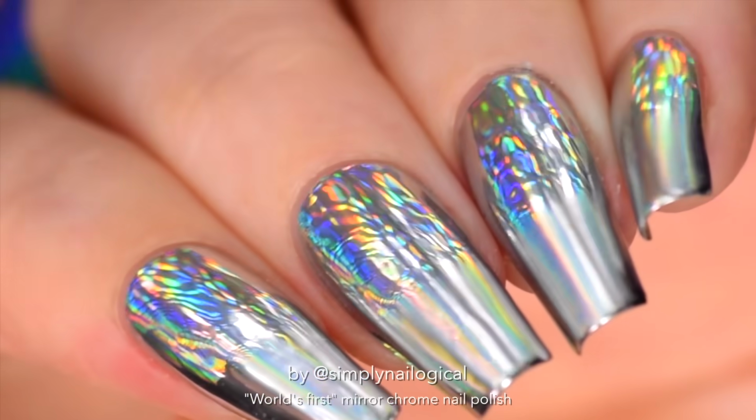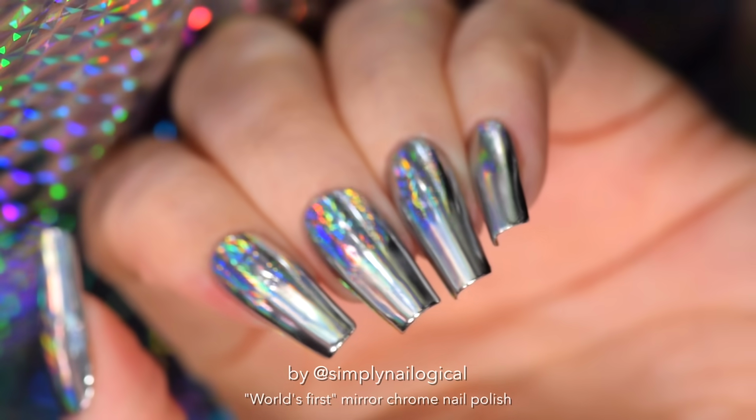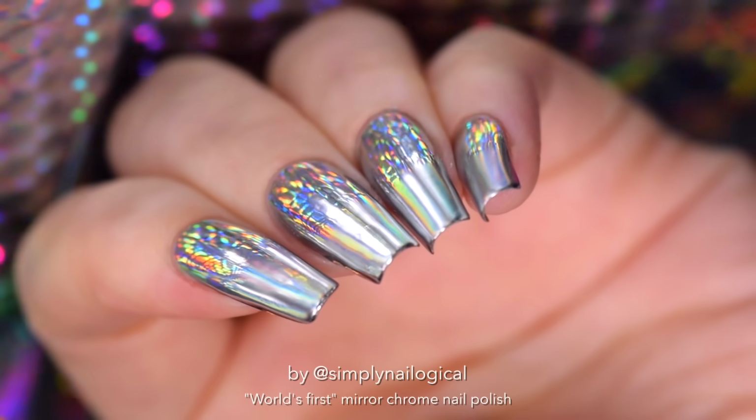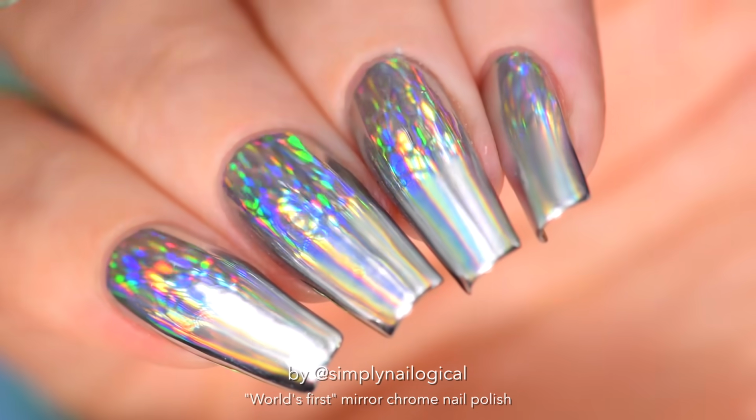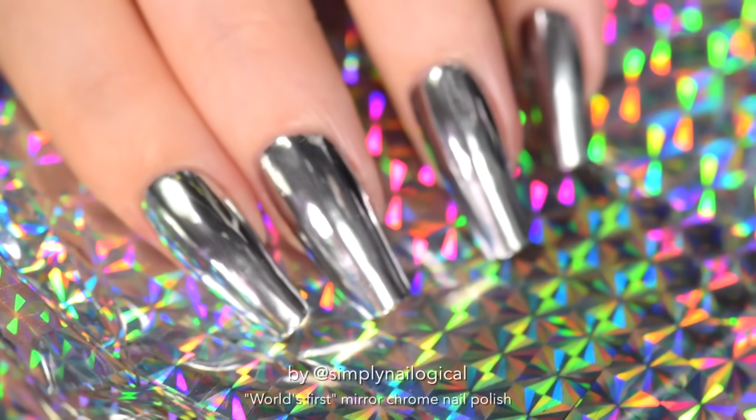Oh my god, look, it's hollow! Holy shit, guys. Look what happens when I put the mirror nails up against a hollow background. Dance, hollow, dance. Anyways, what were we doing?